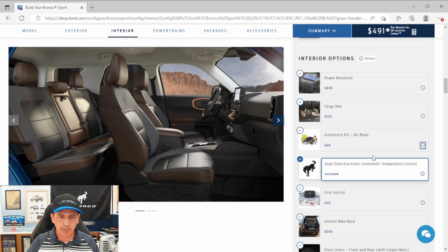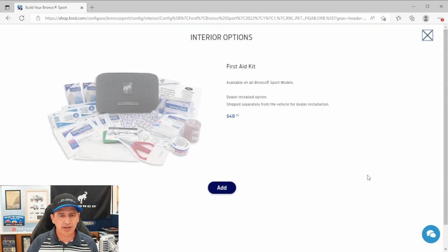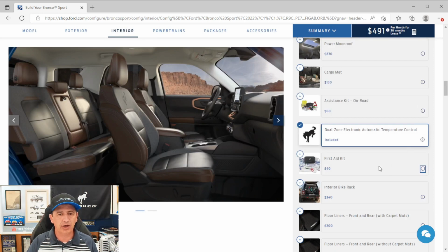What's really weird is on the Big Bend trim you can get an off-road assistance kit, but not on the Outer Banks. But you should be able to get the off-road assistance kit through Ford Accessories if you want to, since it's not listed. First aid kit is not listed on the order guide either. So the first aid kit is also something that is considered a dealer installed option. And again, they're just putting it in that bag for you and everything else, but you can get that through Ford Accessories as well. I would not order it on your vehicle if I were you.